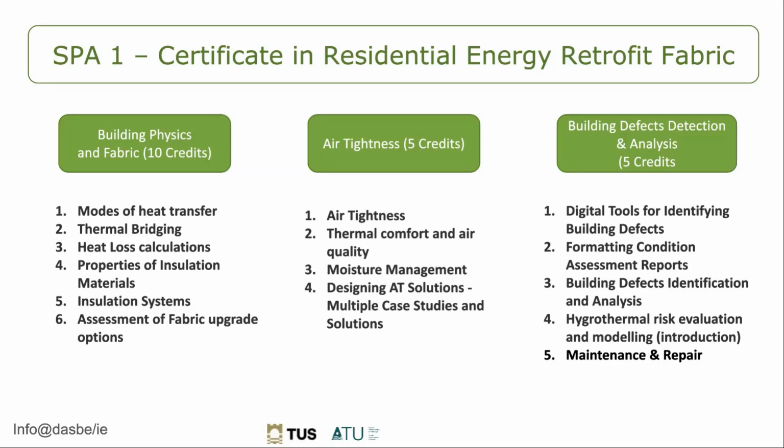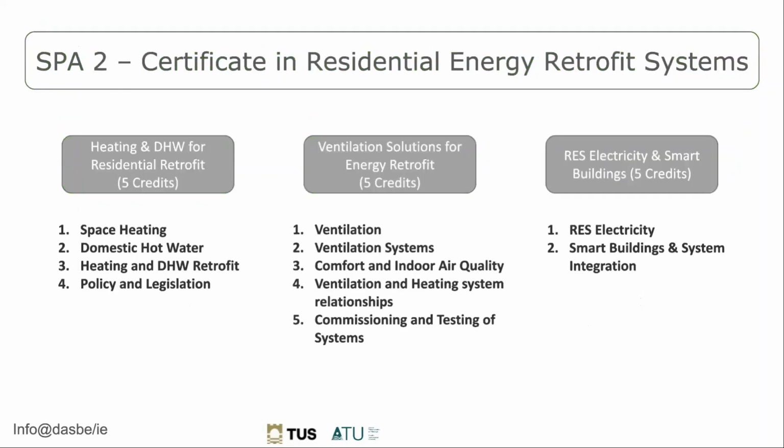So if we move to the next slide, we'll look at the second special purpose award, and this is the certificate in residential energy retrofit for the systems. So this is a 15 credit module, and it looks at systems and services, not so much the fabric, but the actual services you will be installing. And in particular, what's required in a retrofitted home. It's quite often a lot different than a new home.